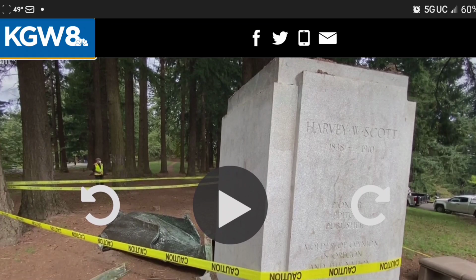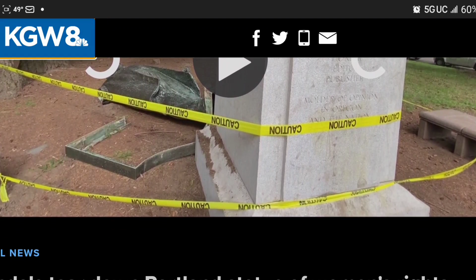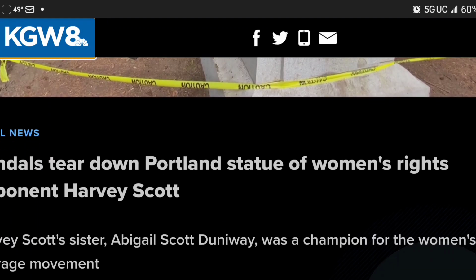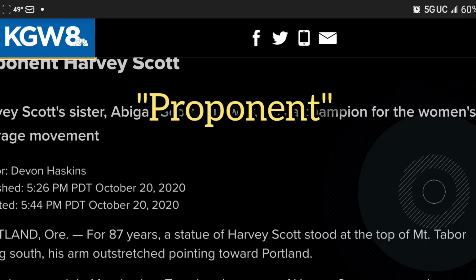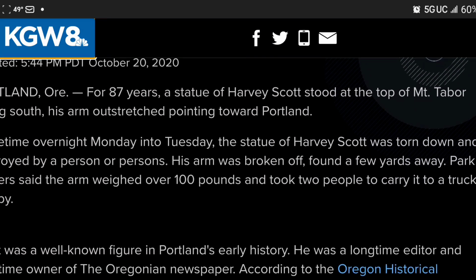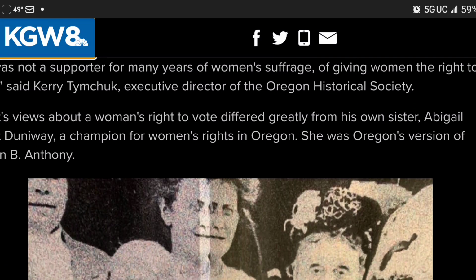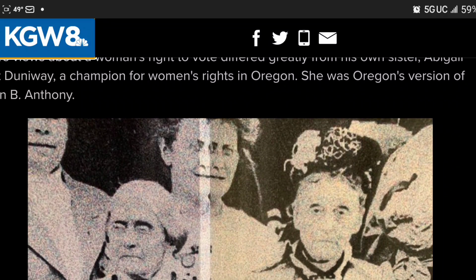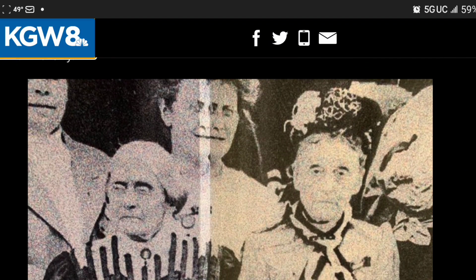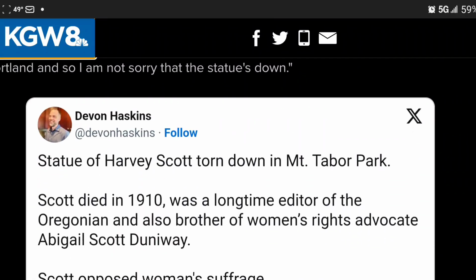Well, I'm standing before a blank Harvey Scott statue because I had to look it up real quick, and I found out that it was torn down by vandals, and Harvey Scott was a women's rights opponent. For 87 years, the statue stood here. It said through here that the statue weighed a lot, and just one of the arms weighed over 100 pounds. It took two people to pick it up and carry it off. You'll see the statue here in a second.